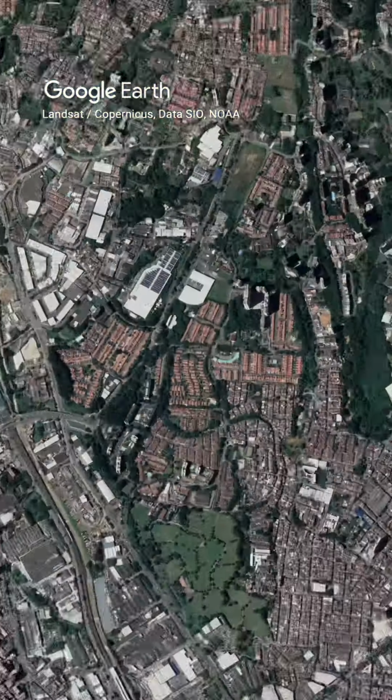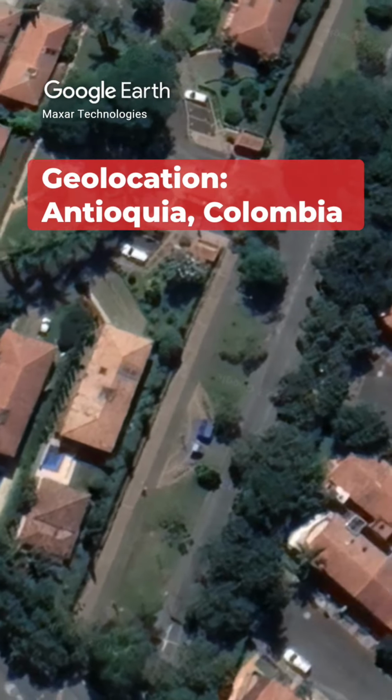So I brought up a map of Colombia and started looking for Encycla locations. There were quite a lot of them, and after looking at several that were obviously not right, I spotted this place from the satellite view, which looked like it might have a semicircular path like what we see in your video. And that was it. You're on this street in Antioquia, Colombia.